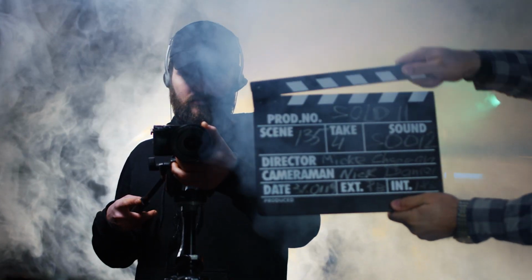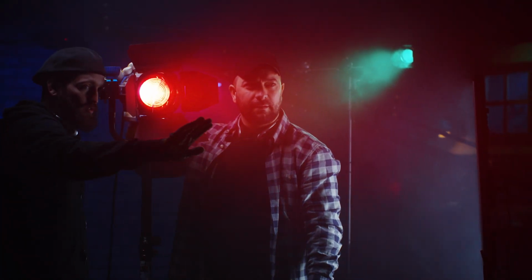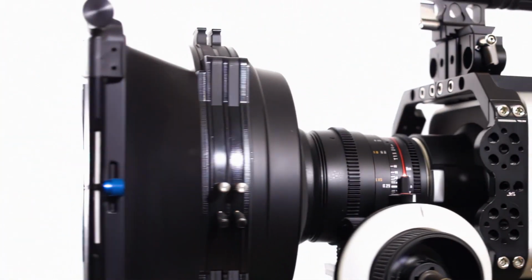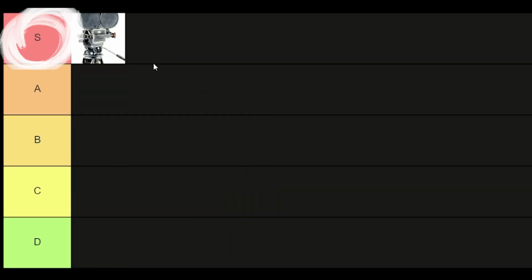So, when it comes to filmmaking, not only does it require several different types of artists and creatives to bring a film to life, it also requires several different types of gear that vary in levels of importance. For example, the camera, because it really is what makes a movie, but when used just right, it can tell the story in ways that dialogue just simply can't. Which is why, of course, it's going into the S tier.